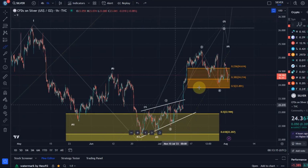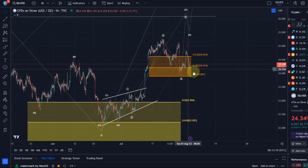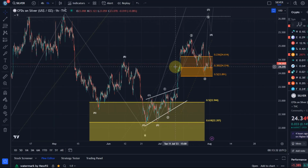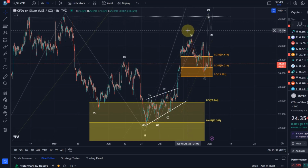I don't really like that structure, how this is looking. It's very choppy. However, we are still holding support in our trend reversal area for the wave 4. Below the 50% fib level, I cannot confirm anymore that this here is a wave 4. So I might then have to trigger an alternative wave count in which I would probably see the move up already as a wave 1 complete.